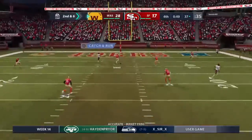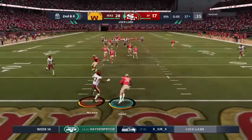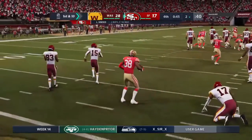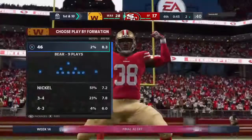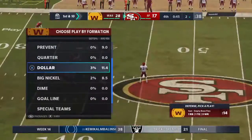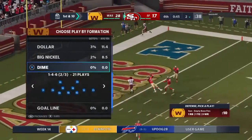Haskins slings this deep for McLaurin, and intercepted, maybe the turning point they need. Picked off with great anticipation, and a big turnover there as his guys will get the football back. Well, in all likelihood, this ball game's still over. I mean, even with the interception, 2-score game, they need a miracle.